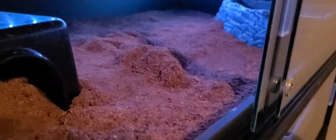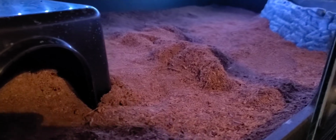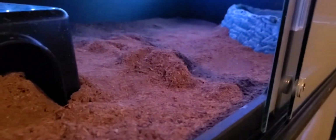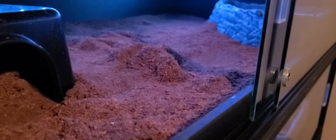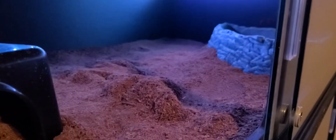You don't want a substrate that's going to mold. I use Eco Earth or coconut husk. So the branches will come back. I'm trying to find a clear poly that won't put off a chemical smell, or if it gets hot it won't put off fumes. And I'm going to paint or seal those branches so they won't mold.